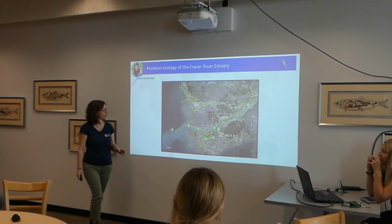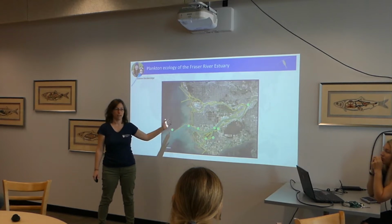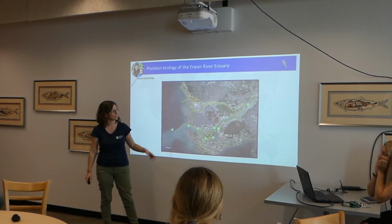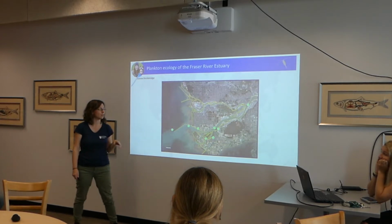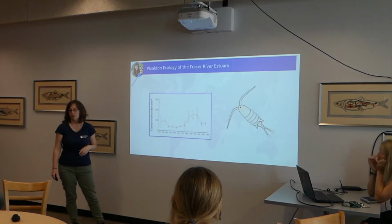Just to note, some people seem to restrict the estuary to the outer banks, but the delta is also included in the estuary, and the salt ledge can extend at least as far inland as the Pattullo Bridge in Westminster. So here I'm going to focus on the copepods, which are the dominant component of the zooplankton.